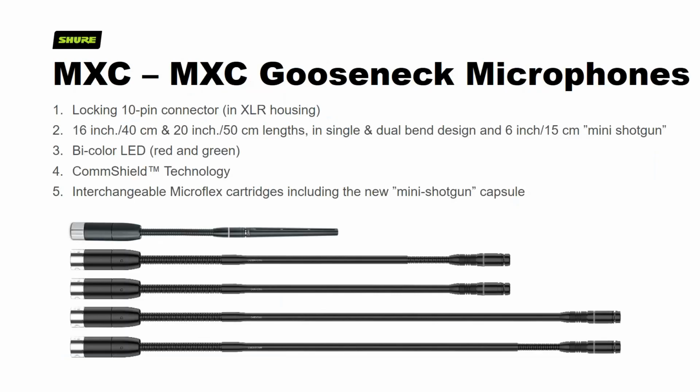And then, last but not least, the microphones. So we have specific MXC Gooseneck microphones developed for this line, and they have a locking 10-pin connector in an XLR housing. 10-pin because there are different signals we need to handle. Alone because of the fact that we have bi-color LEDs in red and green.